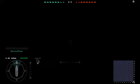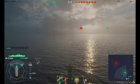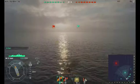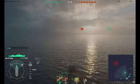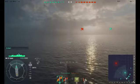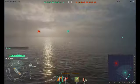Right, let's get into it, shall we? Oh, is this map? Sweet. So, this map is just wide open. There's no cover at all. I love this map. It's also best if you've got torpedoes. There's no choke points, there's no place to hide. You literally just aim and fire. So you're relying on your destroyers to give you smoke screens.